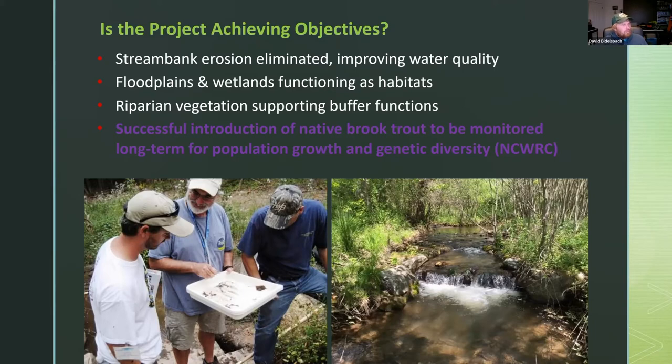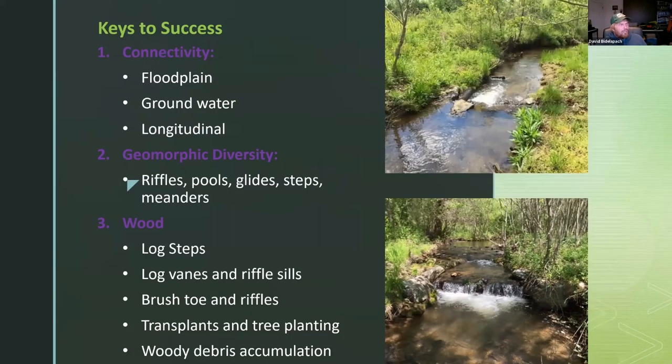So there has been successful reintroduction of brook trout. That doesn't mean that we're done yet. It doesn't mean that it's going to be successful long-term. They're going to keep on monitoring to see if it stays successful reproduction or not. Some of the keys to success were reconnection to the floodplain, getting that groundwater interaction, and having longitudinal connectivity between the streams. So being able to remove those drops, being able to allow fish to pass between reaches, between deep pools from one reach to another reach.